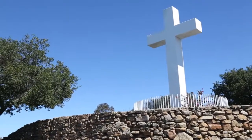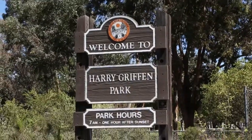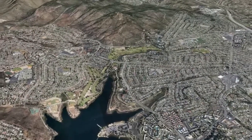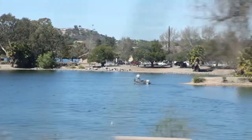And just 5 minutes away is Harry Griffin Park, which is a great place to have a picnic, go for a walk or a run. Also nearby is Lake Murray, which is part of the San Diego Mission Trails Regional Park. There you can fish, jog, hike, or just relax.